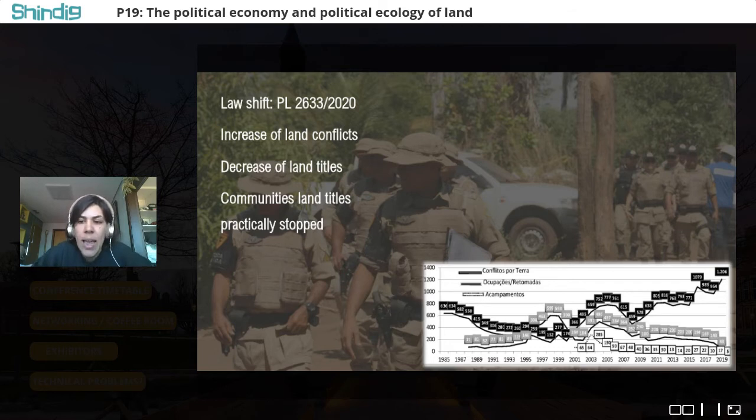In the 2000s, we can see that with the entrance of the Workers' Party in the presidential government, some organizations also decreased the activities of occupying public lands and marching and going to the streets to reformulate some land laws. And one of the promises of the Workers' Party was to do the third national plan of the land reform in Brazil, that was closed in the first year of the government.